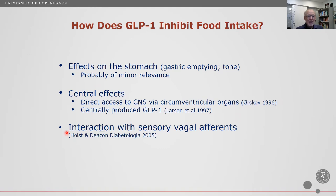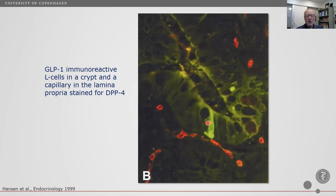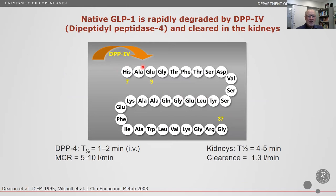So what happens is that we have here a crypt in the small intestine of people, and this is an L cell. What you see out here is a capillary. This capillary has been stained for a specific molecule, namely an enzyme called dipeptidyl peptidase 4. So this capillary is full of this enzyme. And what happens with this enzyme? It can cleave the GLP-1 molecule, cutting off these two N-terminal amino acids, and this part of the molecule is then inactive in terms of insulin secretion. It turned out that this was an incredibly extensive and rapid mechanism. Here we have the half-life, which is just 1 to 2 minutes in people, and the metabolic clearance rate was enormous.